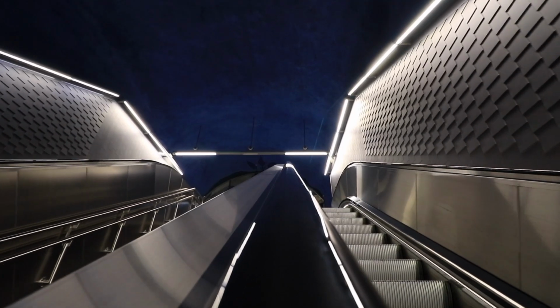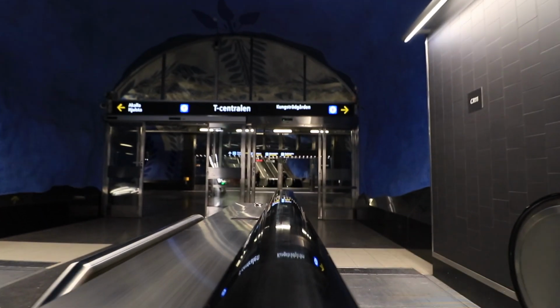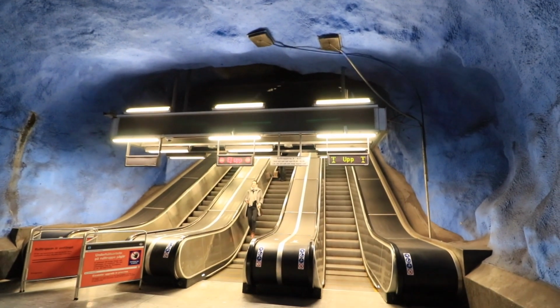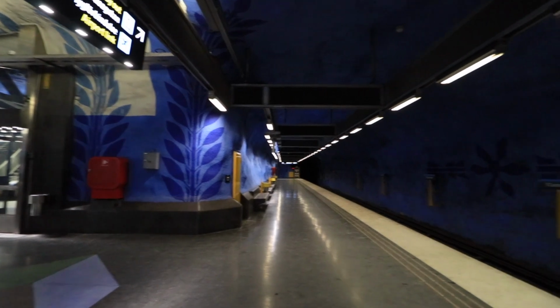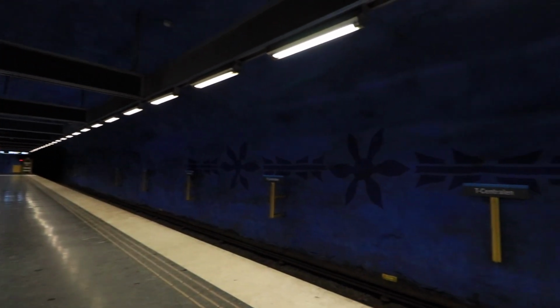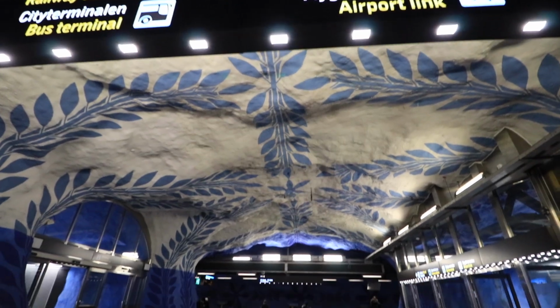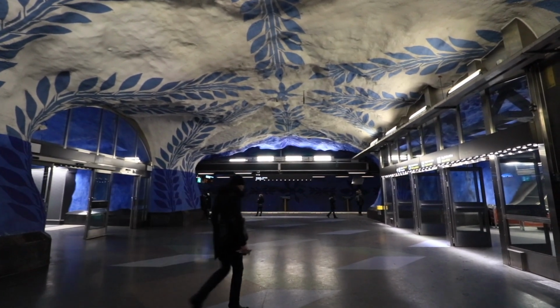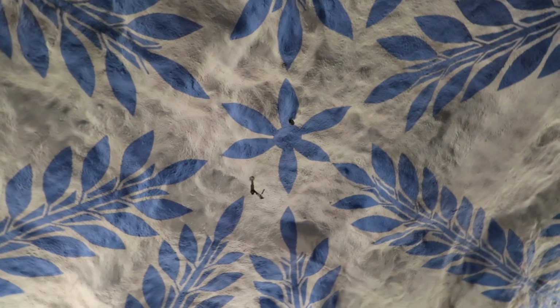Here is T-Centralen station, which was one of the first decorated. T-Centralen was carved inside a granite rock, like most of the city stations. Obviously, it's not the best idea to decorate granite with granite. That's why many walls here are made without facing and have irregular shape. The main color of T-Centralen is blue.